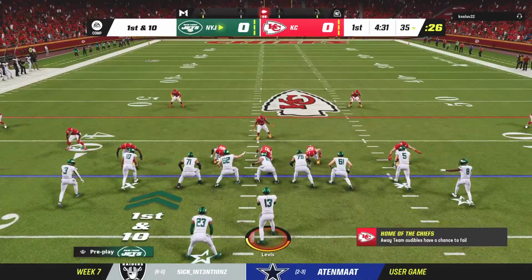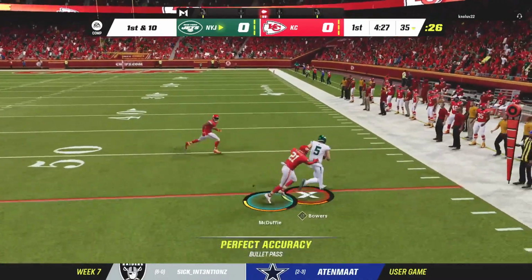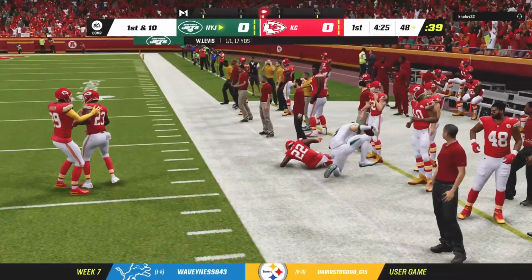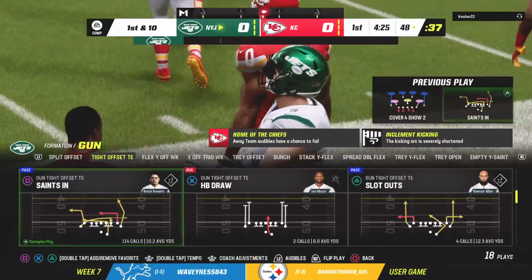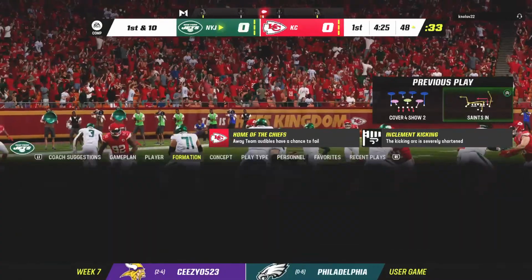Now they look to pay it off on 1st down. Now they'll switch it up here and look to throw. Got a man, and he hits him in stride. And he'll take this to the other side of midfield before going out of bounds. 17 yards for the Jets there as they've got themselves a 1st down.